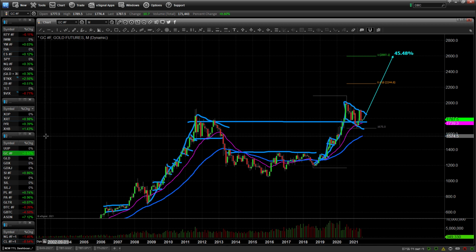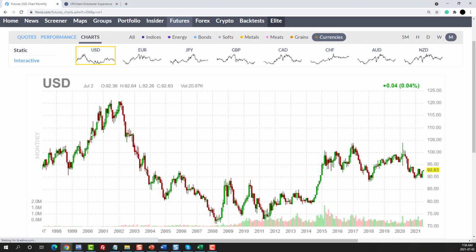Now, a big part of what's going on with gold, I think, is going to be the US dollar. Let's just pull up the US dollar real quick. If you take a look at the US dollar index, this is the monthly chart. What we're looking at here is we've got this very strong pivot line on the chart. If I was to just draw a line across here, this is a very significant pivot line.